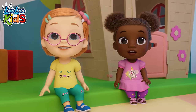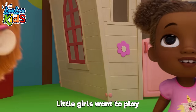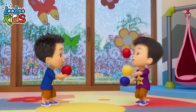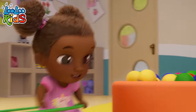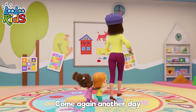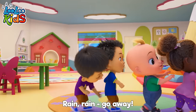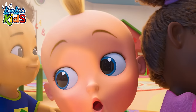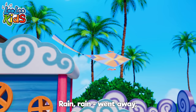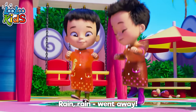Wow! Rain, rain, go away. Come again another day. Little children, gather around to play. Rain, rain, go away. Huh? Oh. Hmm. Wow! Aha! Rain, rain, went away. Come again another day. Everybody gets to play.